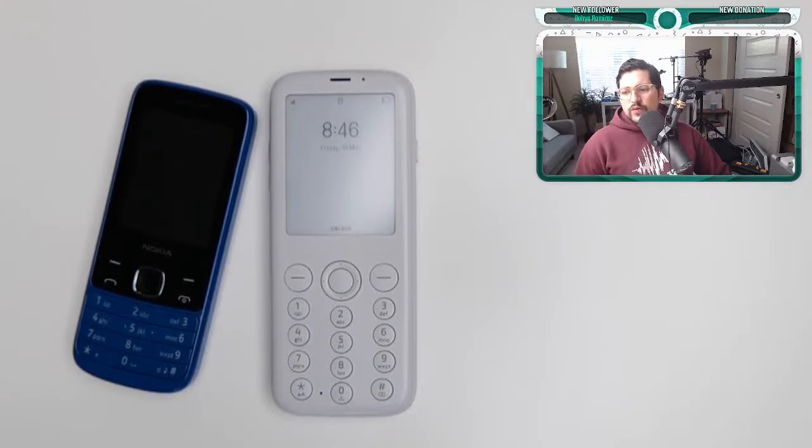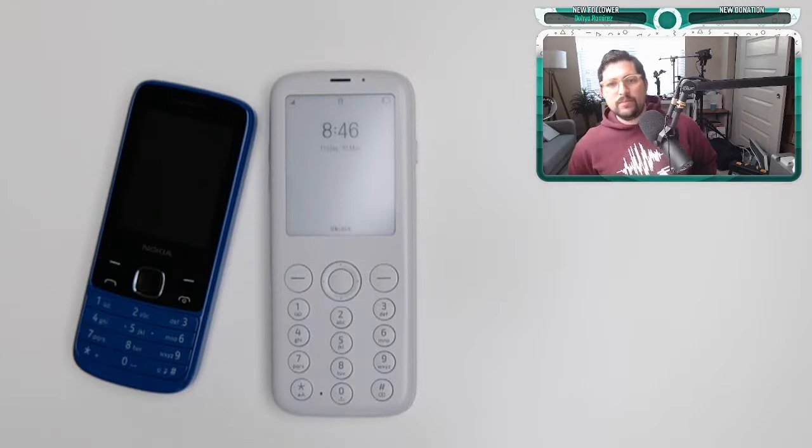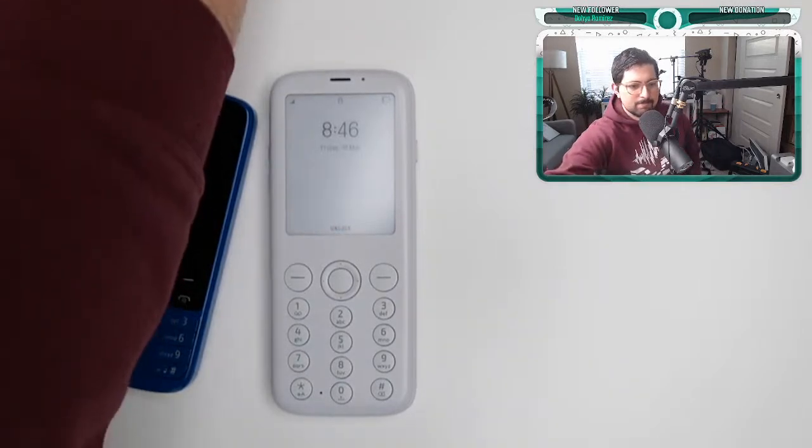Nokia 220 4G or Nokia 225 4G, which one do I prefer? Good question. Here, let me pick it up. I'll be right back.